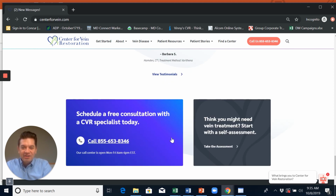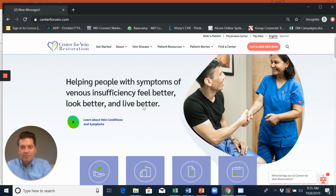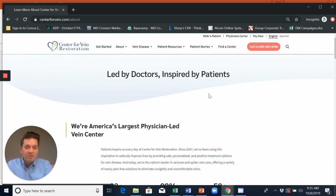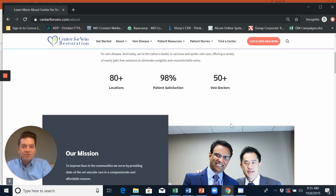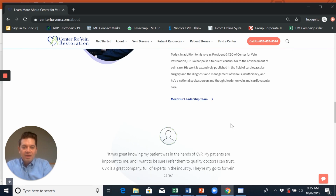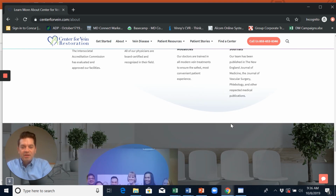Another focus is calls to action on every page. So you'll see for the most part on every page there will be an opportunity for folks to convert. People can learn more about CVR. I'm not going to take you through all these pages, but it just gives you an idea: our mission, our vision, all the things that we've talked about. We want to make sure that they're represented here on the site.